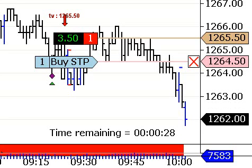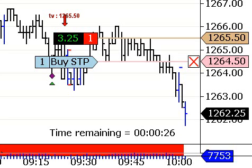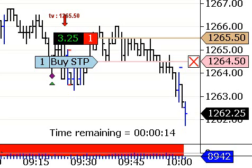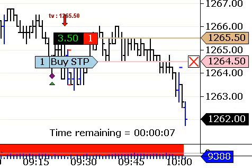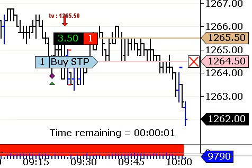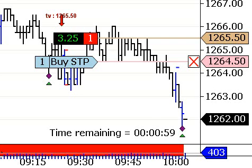You can see, by the way, that time remaining at the bottom of the chart there, that's just a bar timer feature that Ninja has. You can use it or not use it. I'm using it in this case because it counts down 60 seconds, which is the duration of each bar. So I know that in 13, 12, 10 seconds or so, I'm going to go ahead and adjust my stop again. So I'm sort of ahead of the ball game, that I know as soon as this bar closes, I'm going to go ahead and adjust my stop.